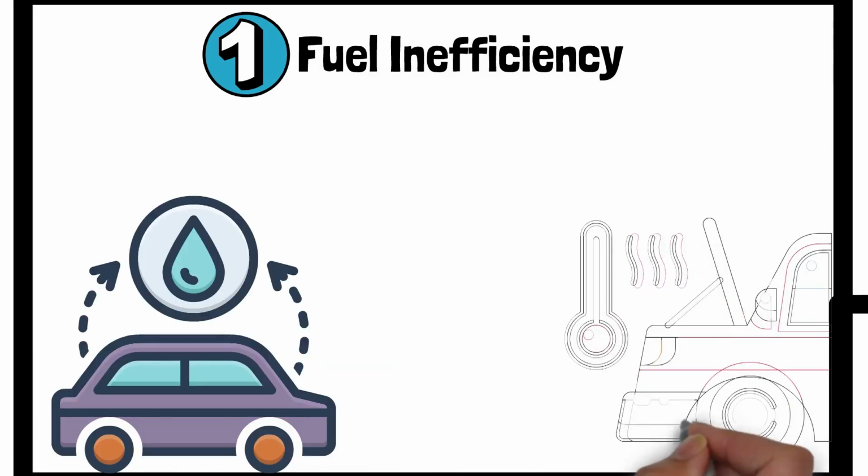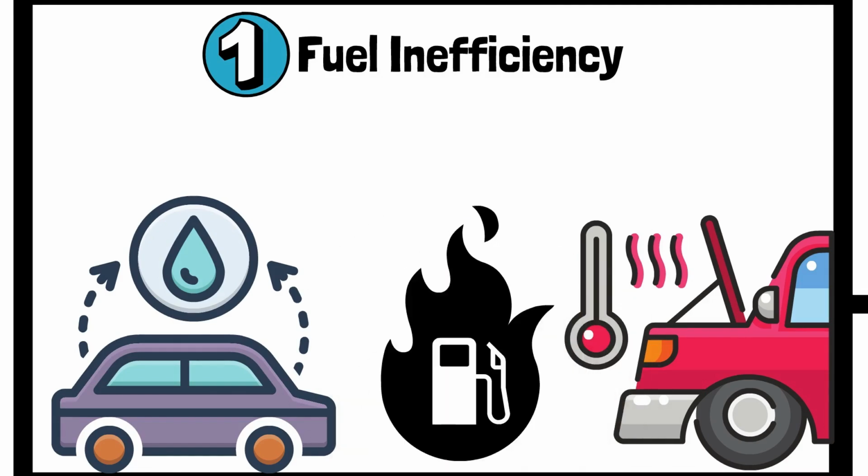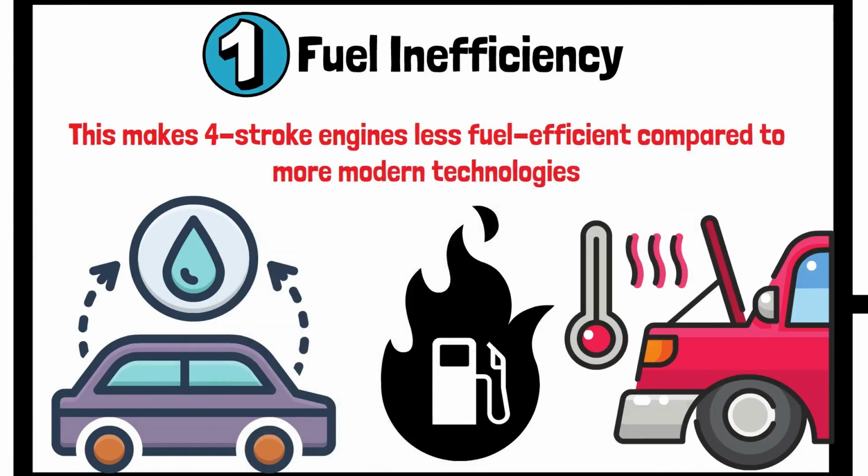A lot of the energy from the fuel is lost as heat, which means you have to burn more fuel to get the same amount of power. This makes 4-stroke engines less fuel efficient compared to more modern technologies.